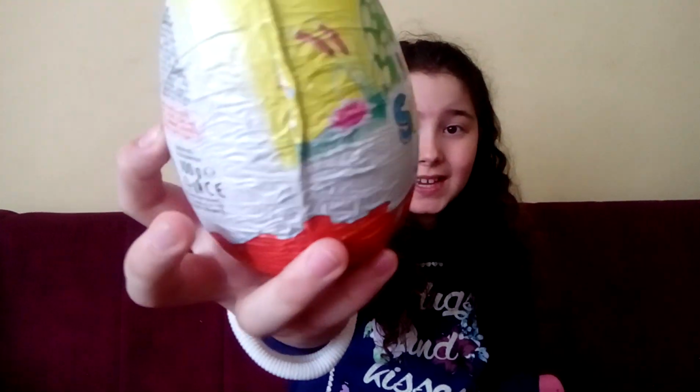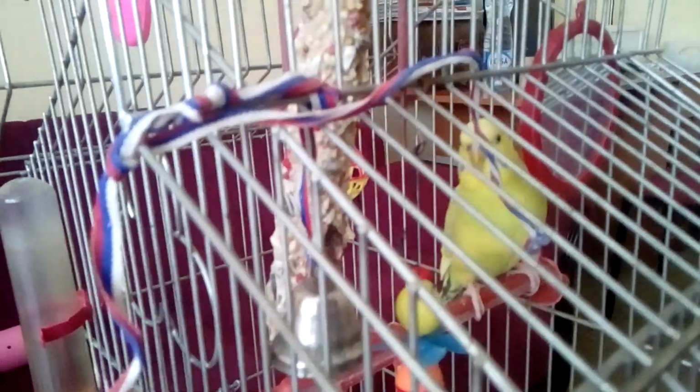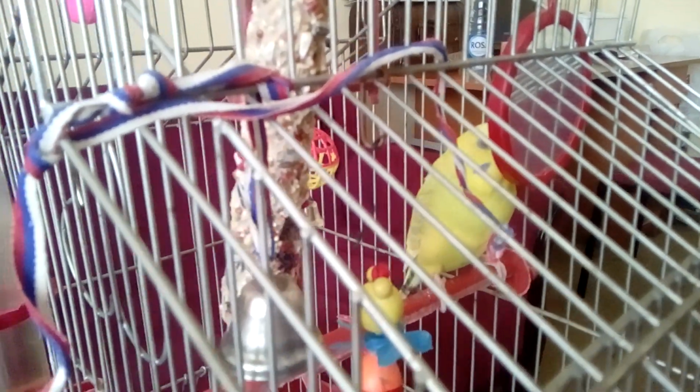So today we are going to be opening this Easter egg. So for me, Easter is in 2 days. So here is what it looks like. And look, who is that? That is Boogie, my little birdie.